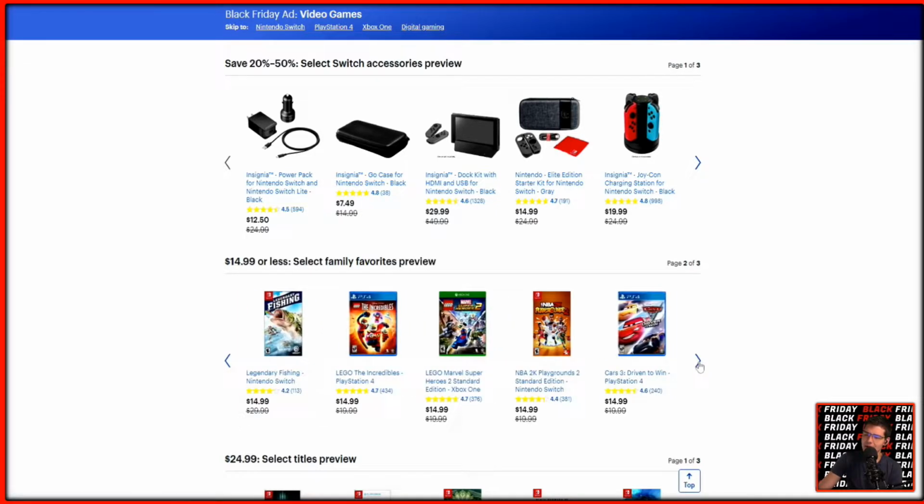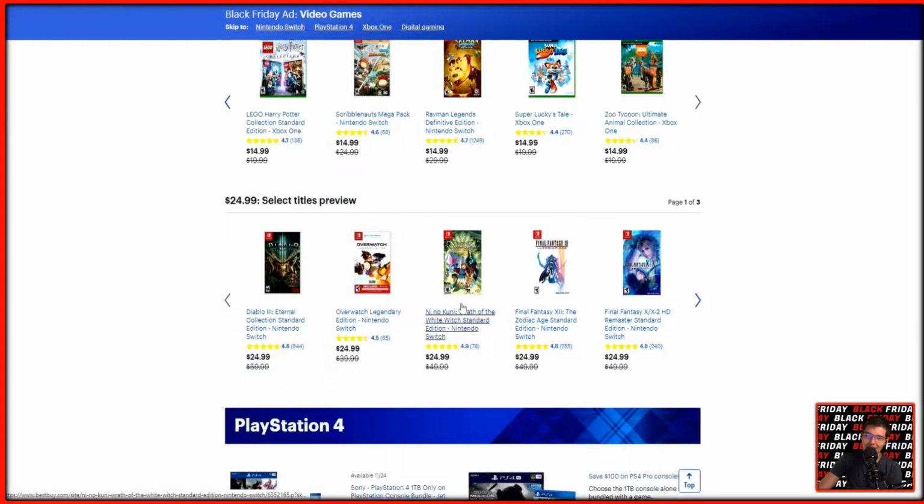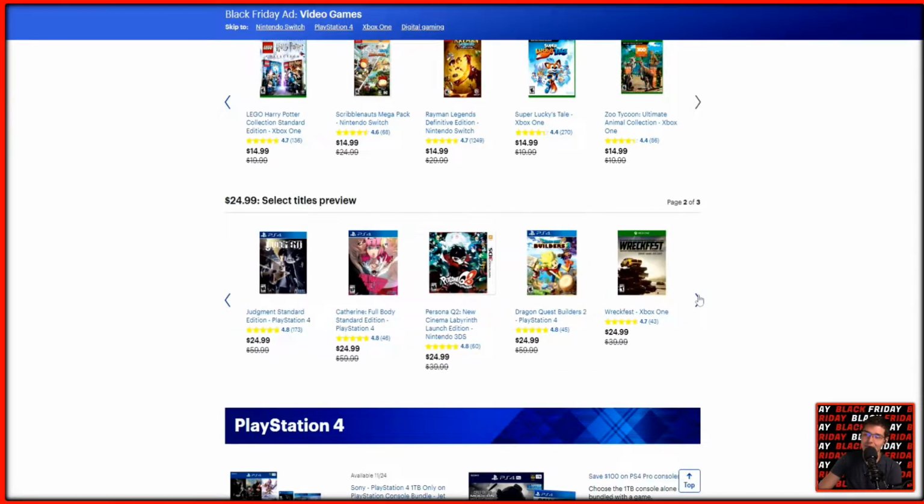But outside of that, the only other standout that I really noticed was Rayman Legends, which has been given away for free on other platforms, but for the Switch version of the game, then sure, why not? Now, for $25, you can get some very good Switch games, which include Diablo 3's Eternal Collection, Overwatch Legendary Edition, Ni no Kuni Wrath of the White Witch, Final Fantasy XII, Final Fantasy X/X-2 HD Remaster, and even more.